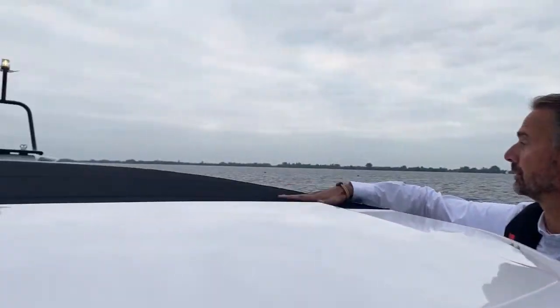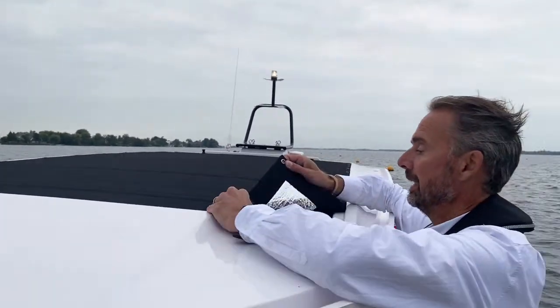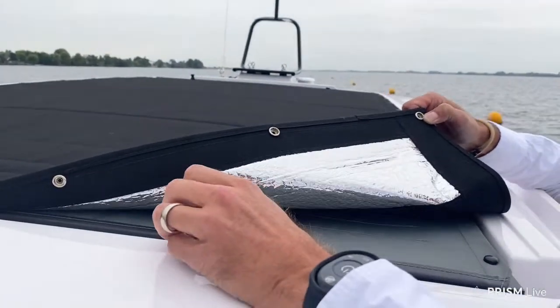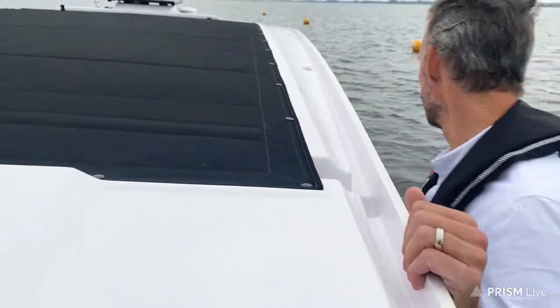Maybe Vincent can also film this. This is replaced with the black one. All covers are black. Not only that, I insulated this, and that is mainly done for the winter time because I wanted the boat to be perfectly quiet and also really well insulated. So this is a custom install.